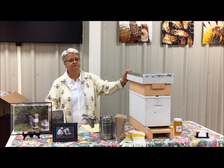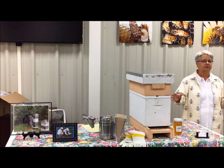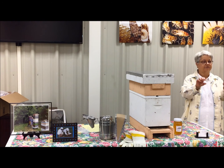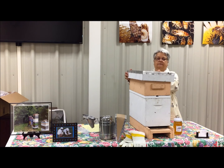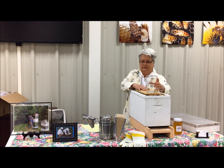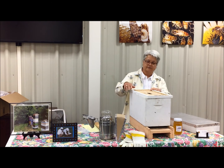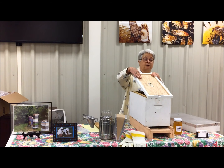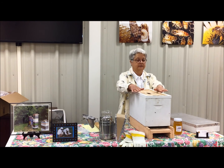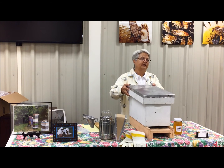Questions? Yes, sir. Winterizing them, how do you go about that? Well, we don't wrap. We're too far south. We don't need to wrap them in tar paper. But what Donnie and I will do is we'll cut out a piece of foam insulation to fit over the inner cover, and that leaves, see, there's a little lip here. That leaves a space for the bees to walk around under the foam, and it still lets some insulation in. We put a piece of foam insulation right on top of this and under the outer cover. And we'll leave that on all year.